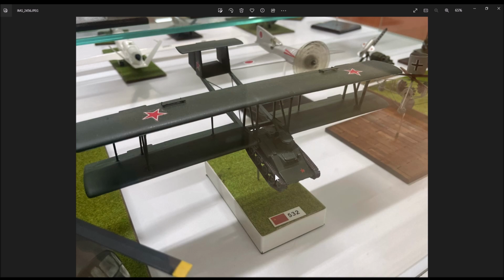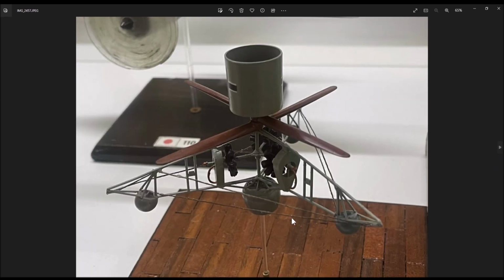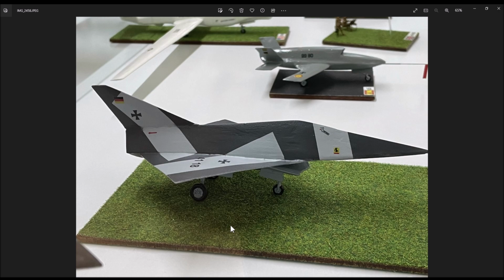A Russian flying tank. I think this is actually a real thing. Well, clearly it's potentially a real thing. An experimental German helicopter, malarkey, bedstead thing. Mystery to that. That looks like someone's tried to make a paper aeroplane of a Typhoon and not done a bad job if it was a paper aeroplane, but done a pretty crappy job.